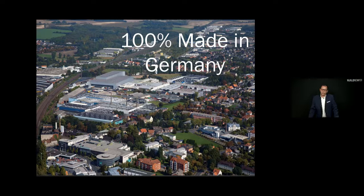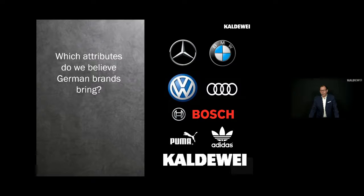When we think about German brands around the world, we think perhaps of car manufacturers such as Mercedes, Volkswagen, Audi or BMW. Also other consumer and industrial brands such as Bosch, Siemens, Miele or Adidas may come to our mind. But what is it that comes to our mind when we think about these German brands? What do they stand for? And what are we looking to get when we buy into these brands?